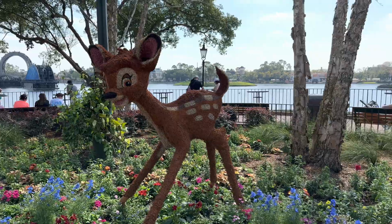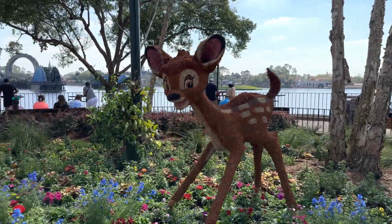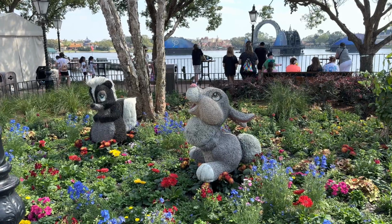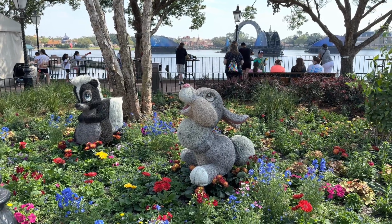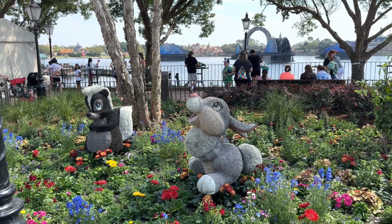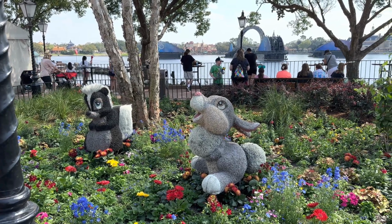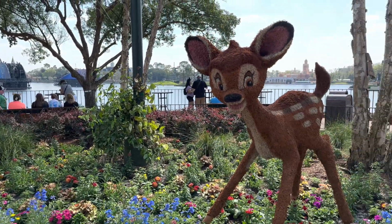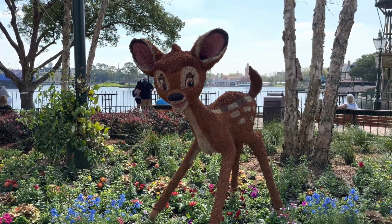Look how cute Bambi is. And Thumper. And what's the skunk's name? Is it Petunia? Flower. You can call me Flower if you want. Oh, it's Flower. I was close. Petunia is a flower. But these are just absolutely stunning out here at Epcot.